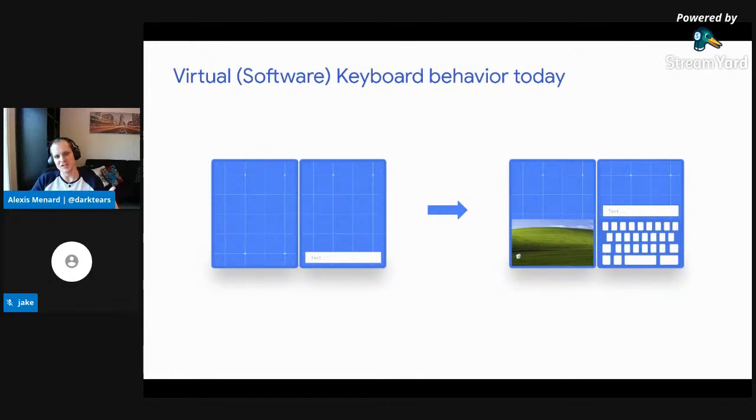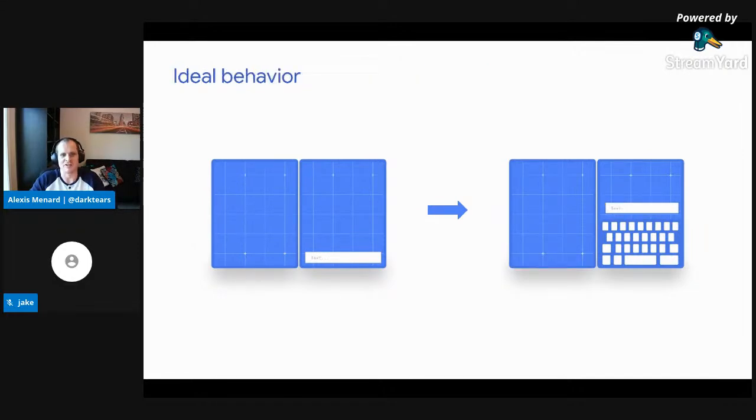Because if I have my window spanning across the two screens, and then I click on the text, the viewport becomes resized on the left and the right as well. And suddenly I'm starting to see the desktop, the home screen of your device, right? That's not a good experience. What we really want is something like that, right? You just click, the content on the left stays put, and the content on the right shifts.